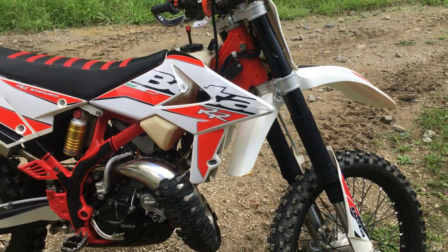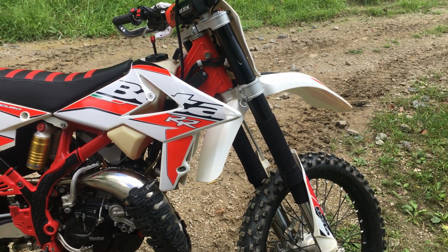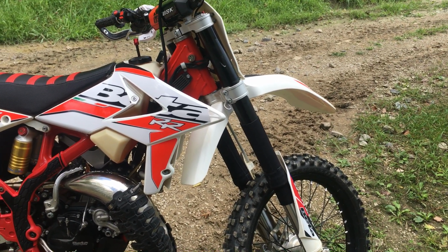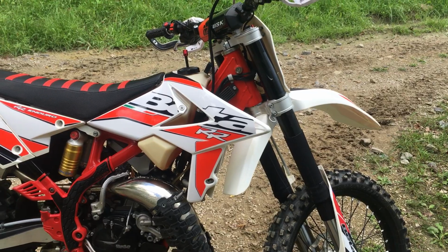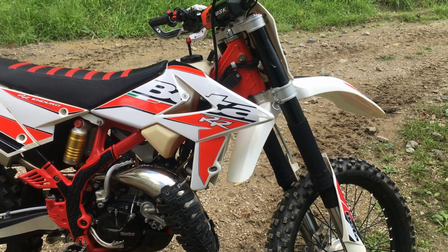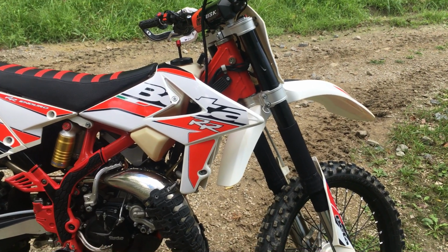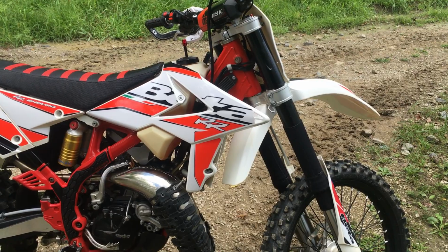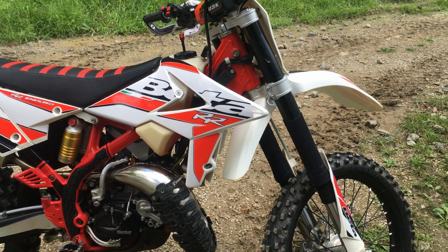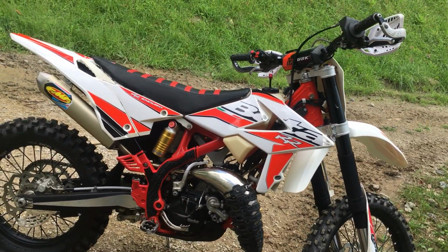This is suspension. Betas come with the Sachs suspension for standards. The race edition comes with KYBs up front, and the Sachs rear shock. KTM runs the WP suspension. Yamaha runs the KYBs. Sherco, WP, front and back.